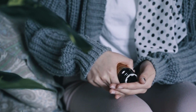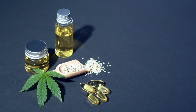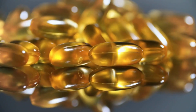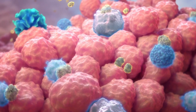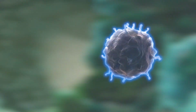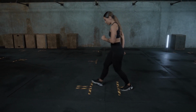Incorporating supplements into your routine can help alleviate joint pain and promote better joint function. Here are a few that are particularly beneficial. Omega-3 fatty acids. Omega-3 fatty acids, commonly found in fish oil, are renowned for their anti-inflammatory properties. These fats help reduce the production of inflammatory cytokines, which are often elevated in individuals with joint pain. Taking omega-3 supplements can reduce stiffness and improve joint mobility, especially in conditions like rheumatoid arthritis.